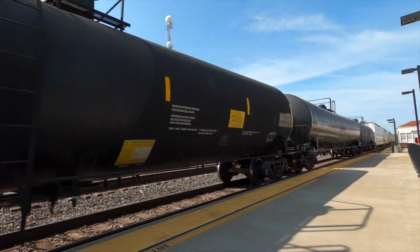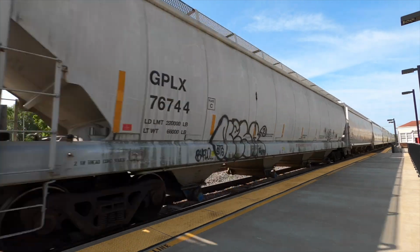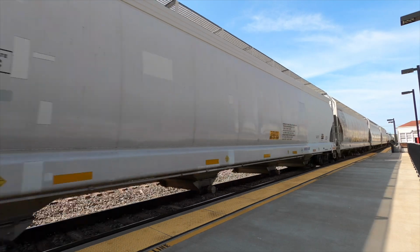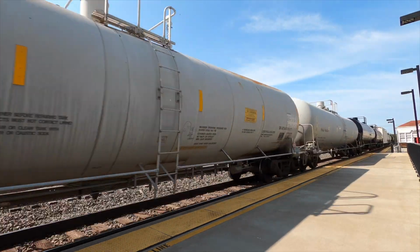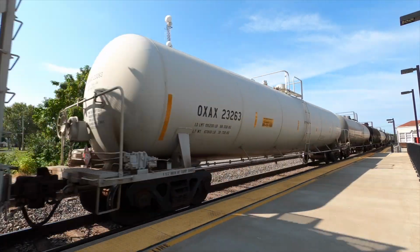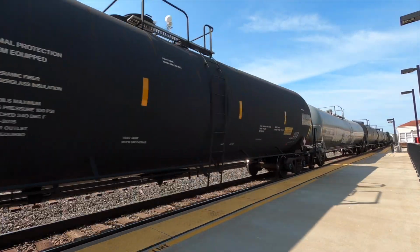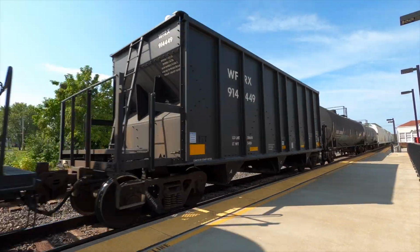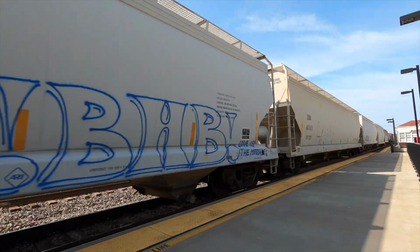Then we're going to have a string of hoppers, and we're going to see a bunch more tankers. The first 3 are going to have 2055, which is styrene monomer, a flammable. Fourth one's going to have 2789 acetic acid, which is flammable and corrosive. Then we're going to have a hopper in between. Now we have 3 vinyl acetate 1301 cars, 2 1129 butyraldehyde, and a 1276 propyl acetate.